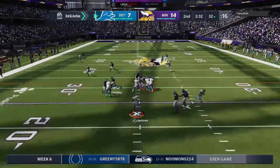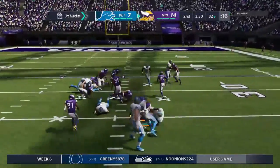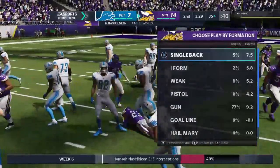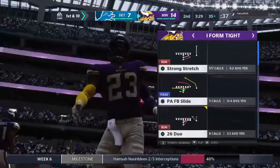Jackson looking to throw on 3rd. Into double coverage, and it's intercepted. Picked off at the 33. And his crew will take over with a football at the 35-yard line.